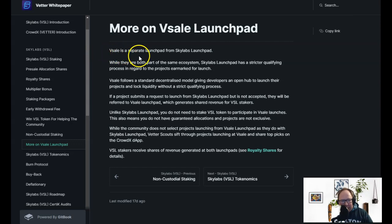The VSL Launchpad is separate from the Skylabs Launchpad, while they are both part of the same ecosystem. Skylabs Launchpad has a stricter qualifying process in regards to the projects earmarked for launch, whereas the VSL follows a standard decentralized model, giving developers an open hub to launch their projects and lock in liquidity. If a project submits a request to launch from Skylabs Launchpad but is not accepted, they will be referred to VSL Launchpad, which generates shared revenue for VSL stakers.